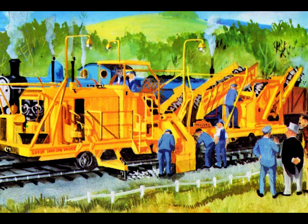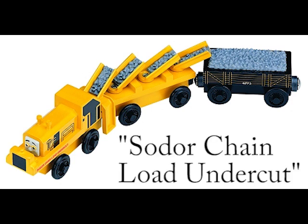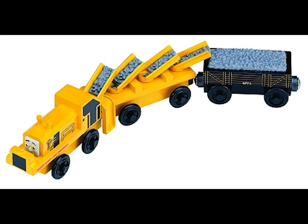cameo appearance in the Small Railway Engines book. Secondly, the problem with these non-televised characters is that they don't sell very well, mainly because they only appeared in the books. And furthermore, the extra chute on the cab ledge of the character can easily be misplaced, not to mention that his prototype model name reads Sodor Chain Load Undercut. I wonder why they changed that.